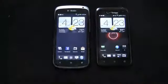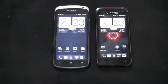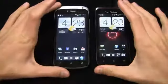So a little bit of a smaller display. It's missing some of the specifications of the One S. It's also available on Verizon for $149.99. So price-wise, exactly the same. Let's take a look at the specs on both of these devices.